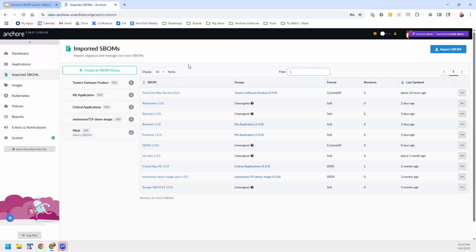On the right, you see a running list of all imported SBOMs. We'll show you what the SBOM is, whether it's placed in a group, what format it was in, what revision it was on, right? This is important because if you continuously receive updated SBOMs from your vendors or other tools, we will keep a revision history of those documents. So we will be able to show you changes over time, show you how the SBOM is drifting, what parts are changing, and allow you to understand what is happening with the SBOM. Is the quality getting better or worse over time? And then we'll tell you how old this SBOM is.